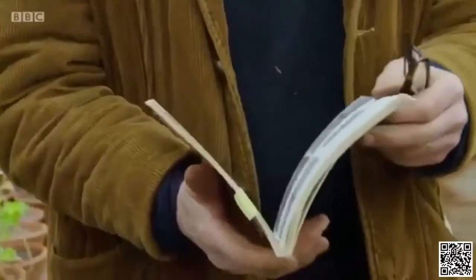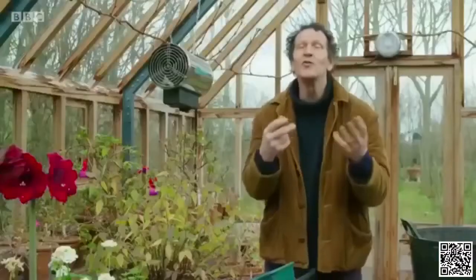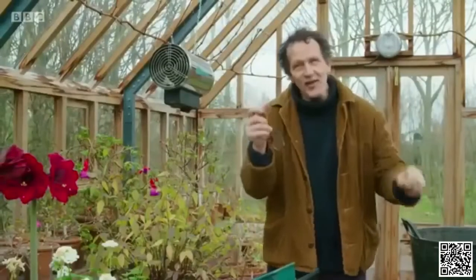And I learned a lot, but I didn't learn how to love it. It wasn't until I got a copy of this book, I was 17, and I looked at the pictures. One of them was a celery trench, and I just thought it was a thing of incredible beauty. The whole business of growing things was as good as the end result. Celery has a special place in my heart, and I'm going to sow some now.